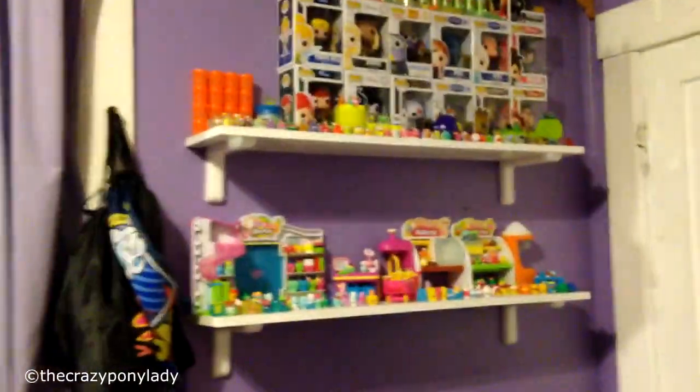Oh, and a picture I took. But these are Mr. Brony's shelves. And then we're gonna... Oh, it's dark. Go back into my room of wonderful toys, and well, y'all saw myself.